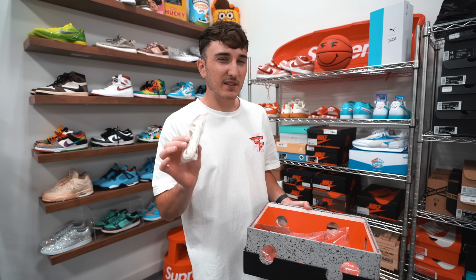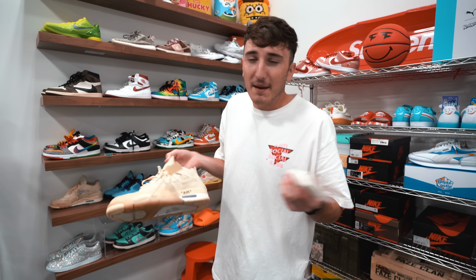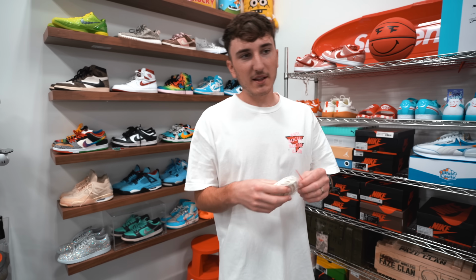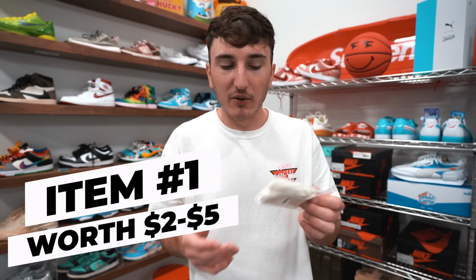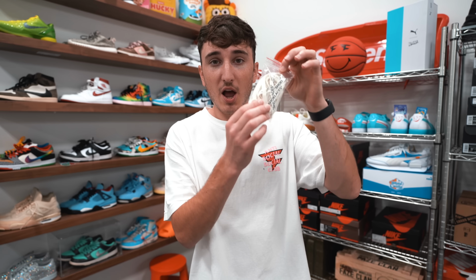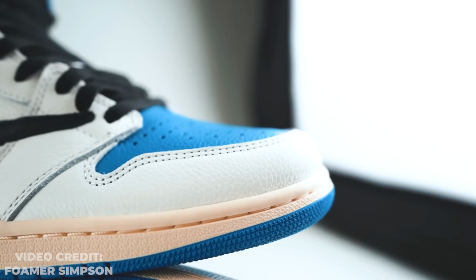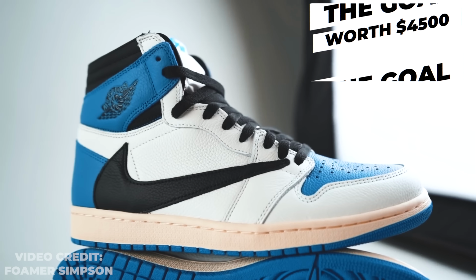Now these shoelaces specifically are from a pair of off-white 4s, which inherently doesn't really add that much more value. To me, to somebody, these could be worth about $1. I think they're worth about $2 to $5. So what we're gonna do is we're gonna try to trade these, a pair of off-white shoelaces, up to a pair of Travis Scott Jordan 1 Fragments that are worth about $4,500 at this current moment.